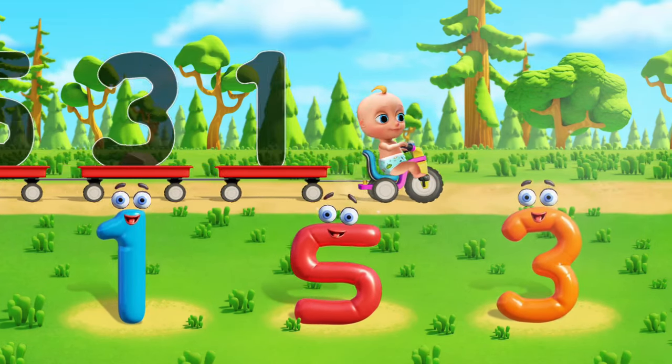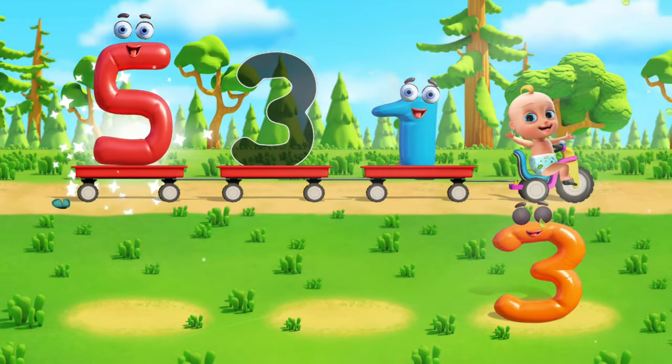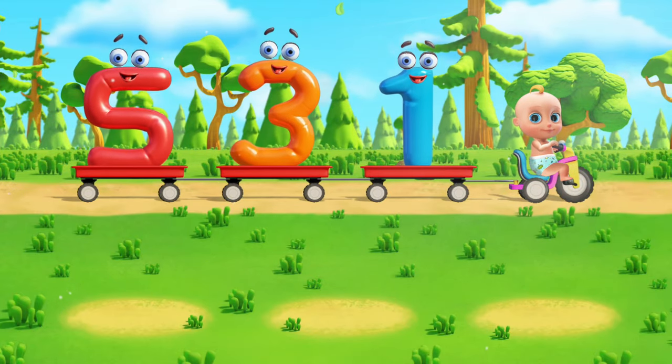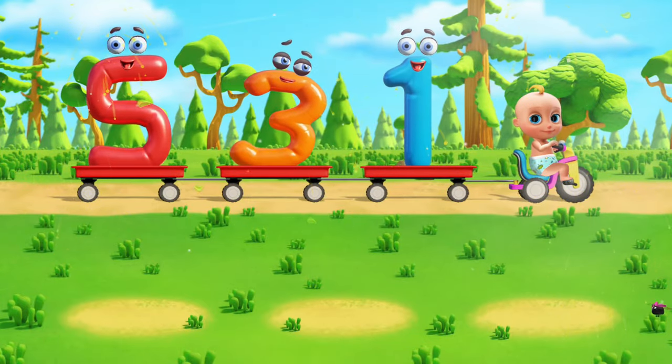Let's help Johny put numbers in the trailers. Move the numbers. That's right. That's right. Well done. That's three. All the numbers are set. Let's go.